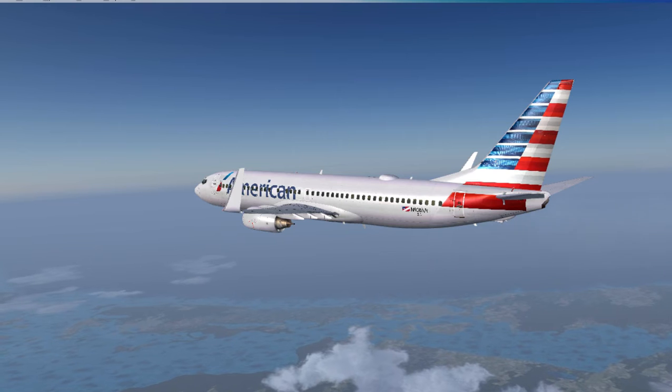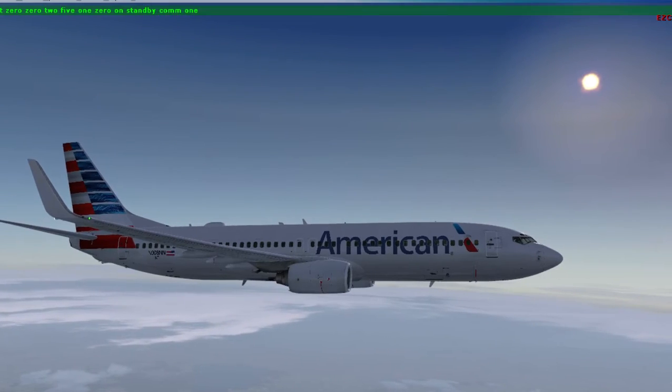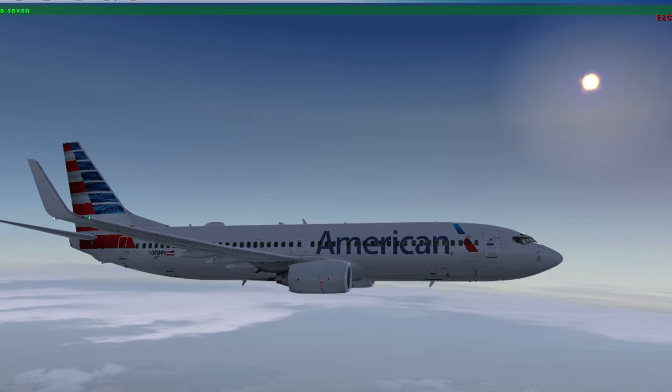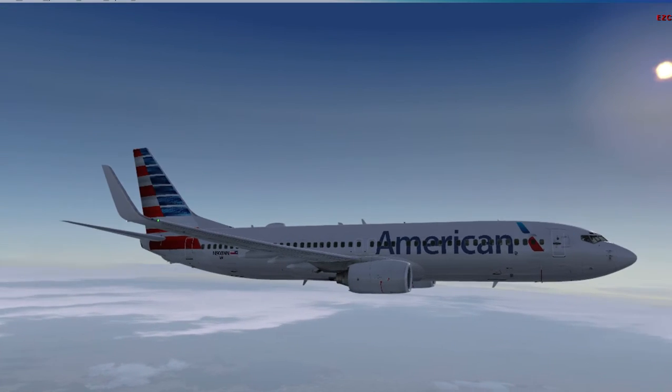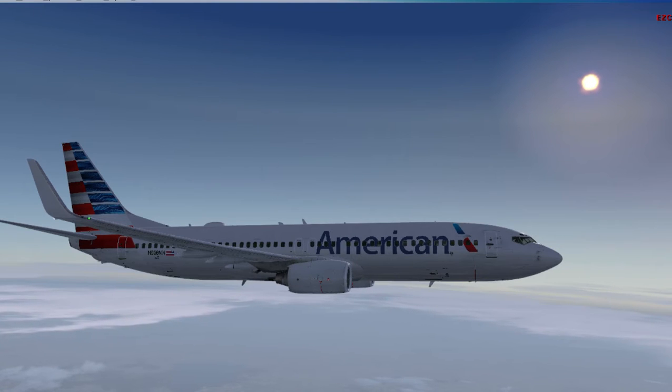Got the other view. Oh, look at the sun shining. I have a pretty good computer, I just don't have a pretty good graphics card. Bear with me.